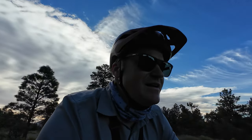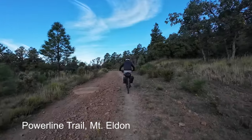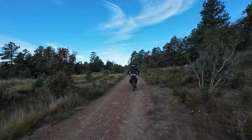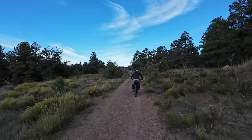We are starting our adventure. Devin and I are doing an out and back from Flagstaff to the Grand Canyon. It's about 100 miles there. We're gonna do that over 2 days, and then it will be about 75 miles back. We're taking a little bit of a shorter route.